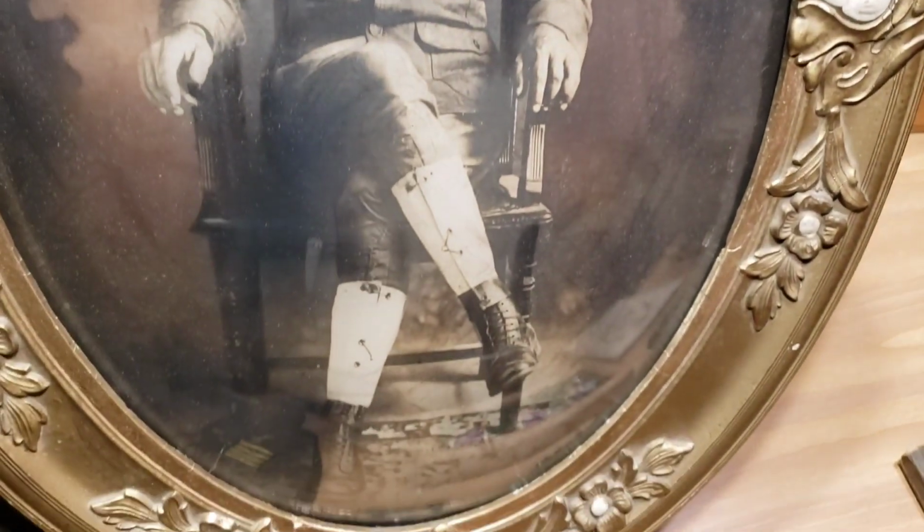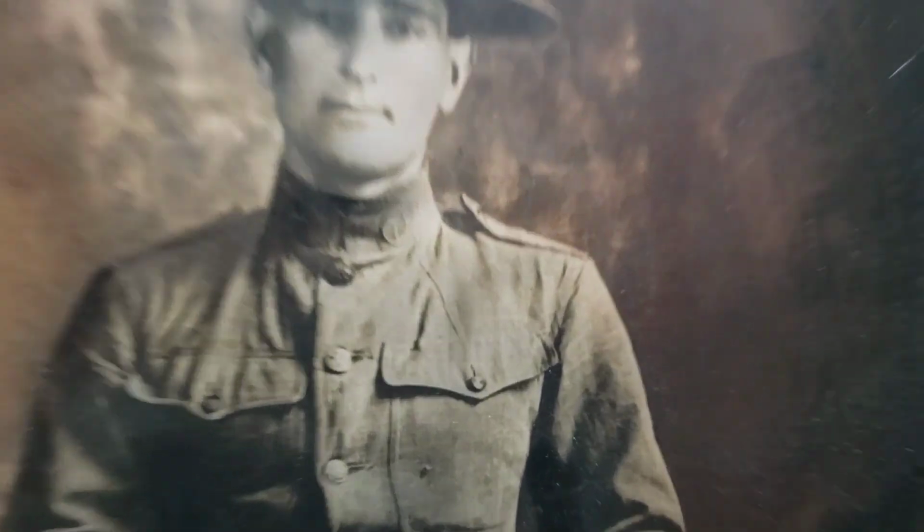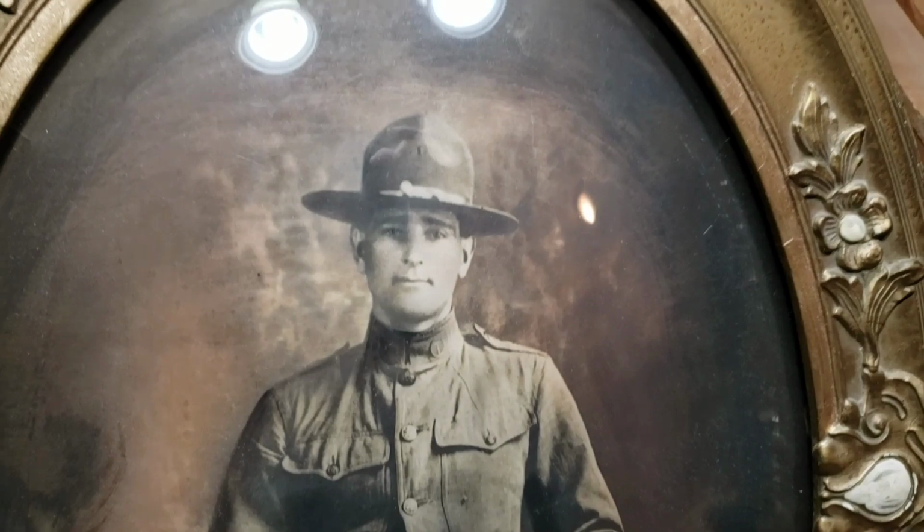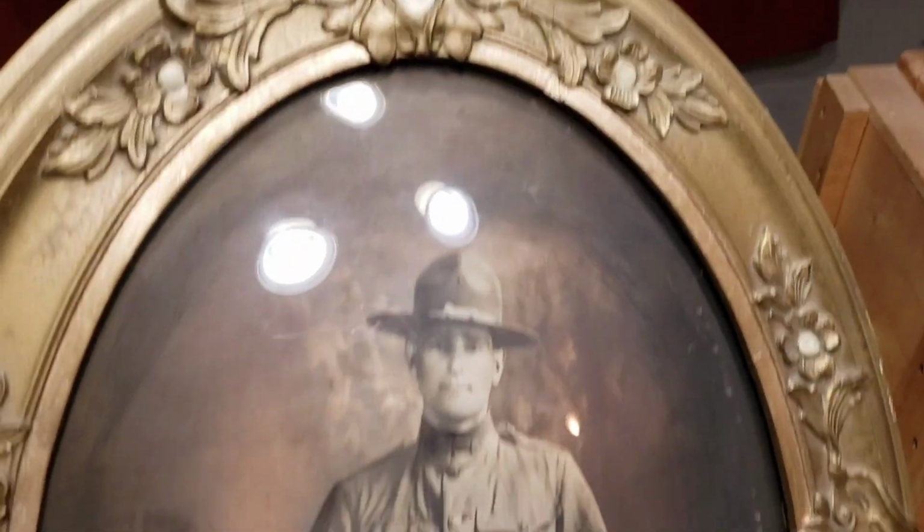See, the guy's just kind of sitting there chilling out in a chair with his legs crossed. And it looks like an eye on there, if I'm not mistaken, right there on the collar disc. Maybe an eye company or something, unless that's something else there. But overall, a really awesome image here. I love the bubble glass, love the frame.